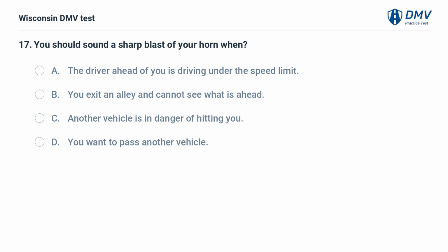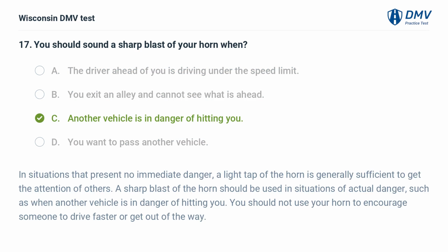You should sound a sharp blast of your horn when A. The driver ahead of you is driving under the speed limit. B. You exit an alley and cannot see what is ahead. C. Another vehicle is in danger of hitting you. D. You want to pass another vehicle. C. Another vehicle is in danger of hitting you. In situations that present no immediate danger, a light tap of the horn is generally sufficient to get the attention of others. A sharp blast of the horn should be used in situations of actual danger, such as when another vehicle is in danger of hitting you. You should not use your horn to encourage someone to drive faster or get out of the way.